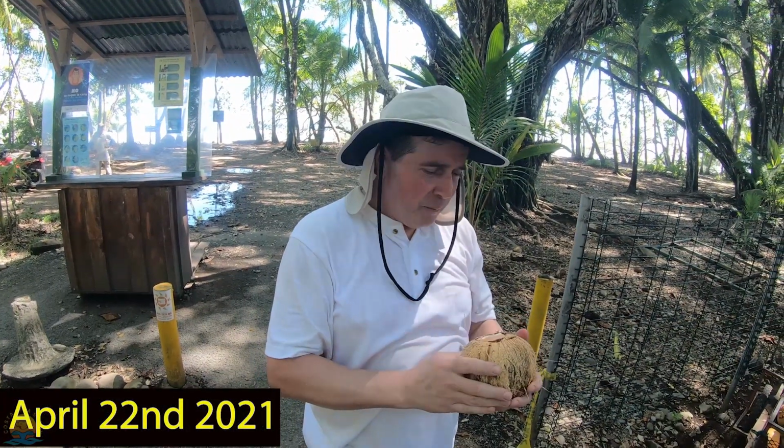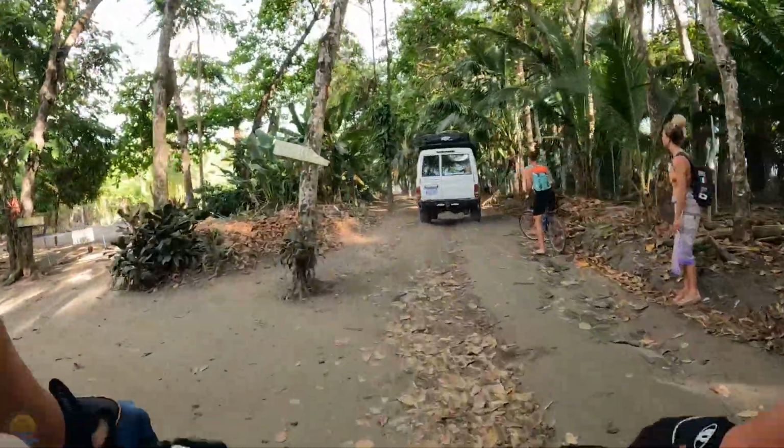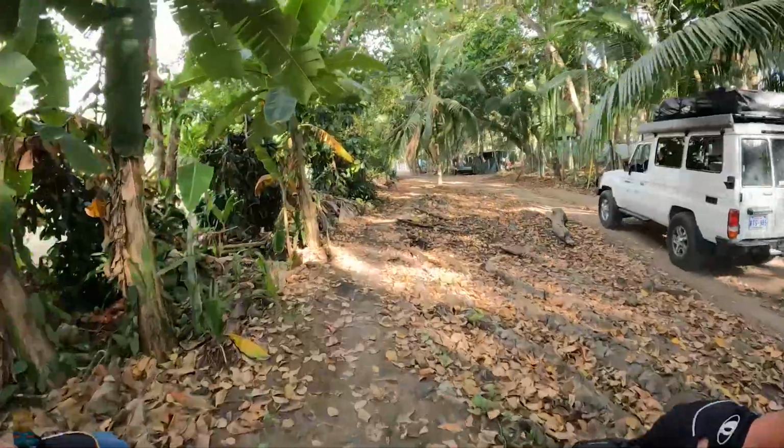Oh, that's nice, real nice, right? And there's a road here that goes between the second entrance here and the third entrance. You kind of need a 4x4 to get through, but it's not that far to go. It connects the two entrances.